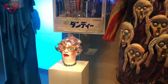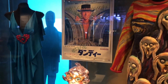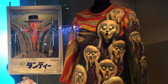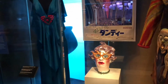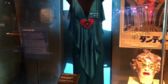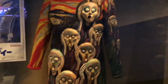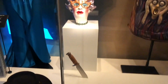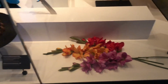This is an homage to Dame Edna. I don't know how many of you know who Dame Edna is, but she's an Australian character, very famous worldwide, a comedian. Has had numerous television shows out of Australia and Britain, I think. Oh, this dress is Kylie Minogue. That one's Dame Edna. Oh, that's Dame Edna's dress. Okay. Screaming dress. And she's always famous for the gladiolas that she throws at the audience.